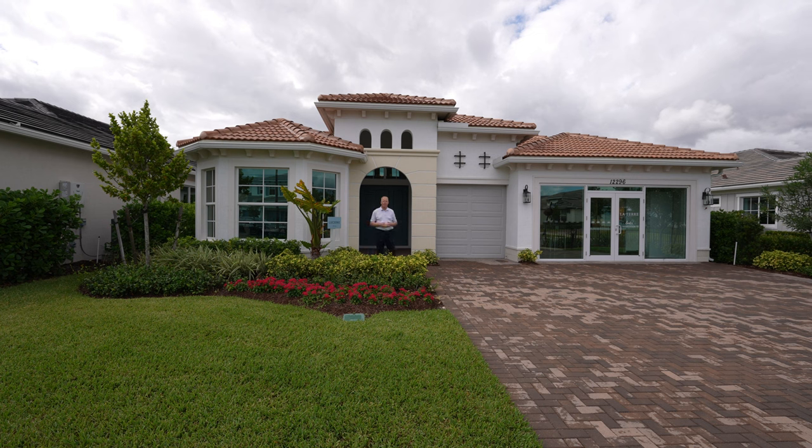Today we're in Palm Beach Gardens. We're in a master planned community called Avenir. Within this community, there's a bunch of subdivisions, and we're in a community called Terre, which is developed by Hovnanian Homes. We're gonna be taking a look at three of their gorgeous models today.